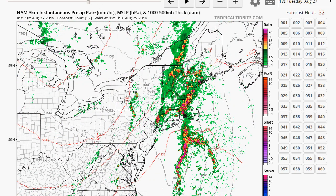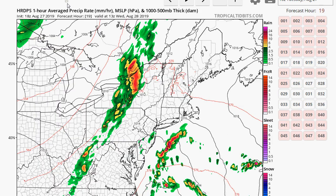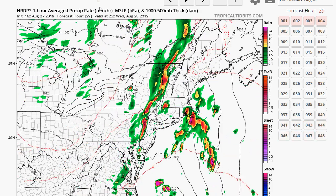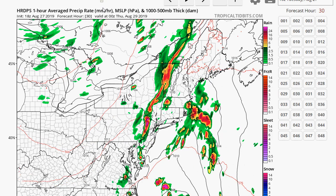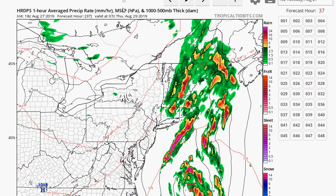So let's go and look at the HRRR, and then I'll wrap this weather update up. And you will see, again, the chance of showers and thunderstorms. But again, it seems like it's scattered about, and it seems like the risk is more west and north of the city. But we always have to keep an eye on this.